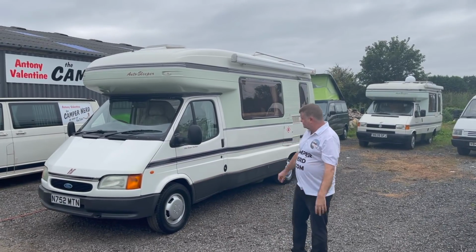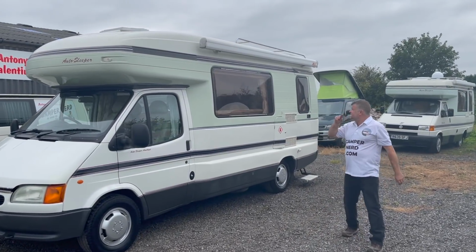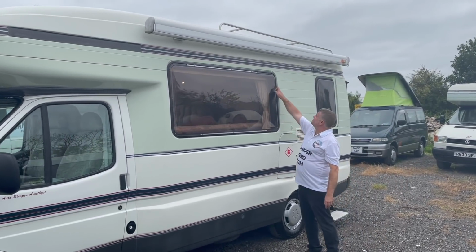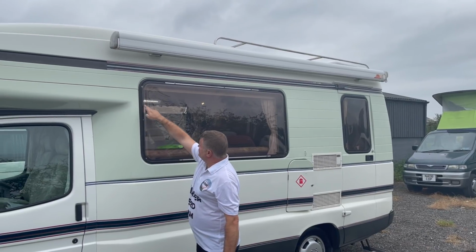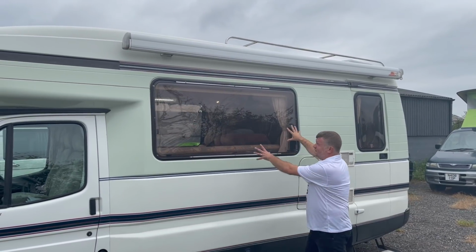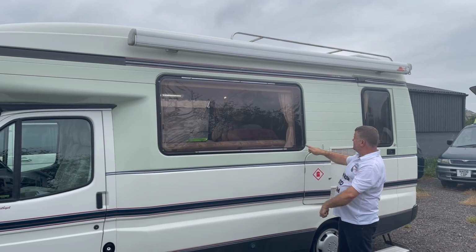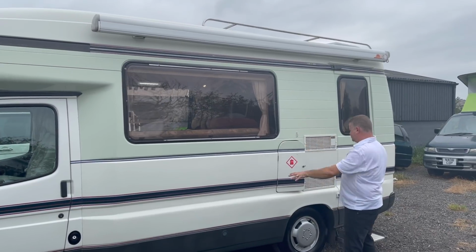So yeah, but everything about it is fantastic. The only thing to note is this, I've got some windows open to show you. A previous owner has had a new window made, and they've bolted this in or screwed it in permanent. So this window now, it's watertight, there's no water ingress anywhere, but it is fixed in solid. All the other windows open as they should.